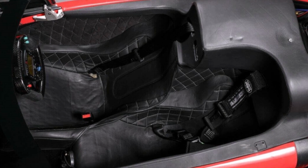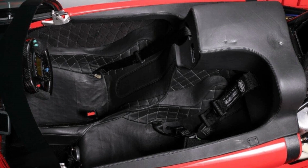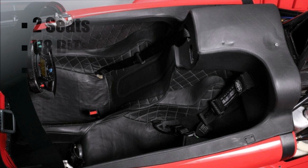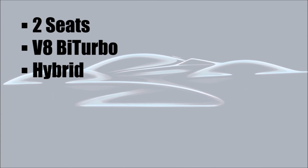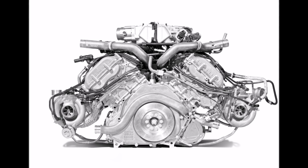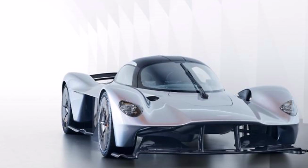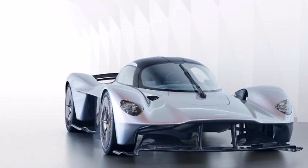The technical details they revealed so far are 2 seats, and it will be interesting here if they will position the passengers at different X positions to get the carbon monocoque even narrower than the Valkyrie's. And it should be powered by a V8 biturbo hybrid drivetrain with more than 1100 horsepower. Turbo engines are generally larger and need more air because they have more pipes and additionally need intercoolers. So we could see larger intakes than the Valkyrie.